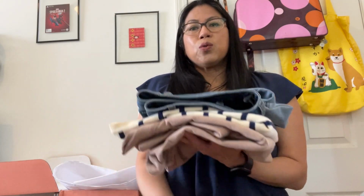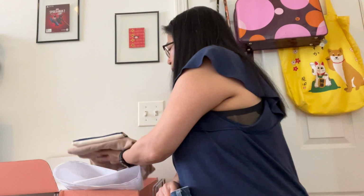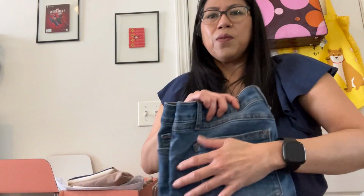I was more specific with the Short Stories style quiz and stylist notes because it was my second time, and I was like, oh, I better put more specific. I was more general with the Stitch Fix. First item to show you, the first item I kept were these denim shorts, right? Good for summer.